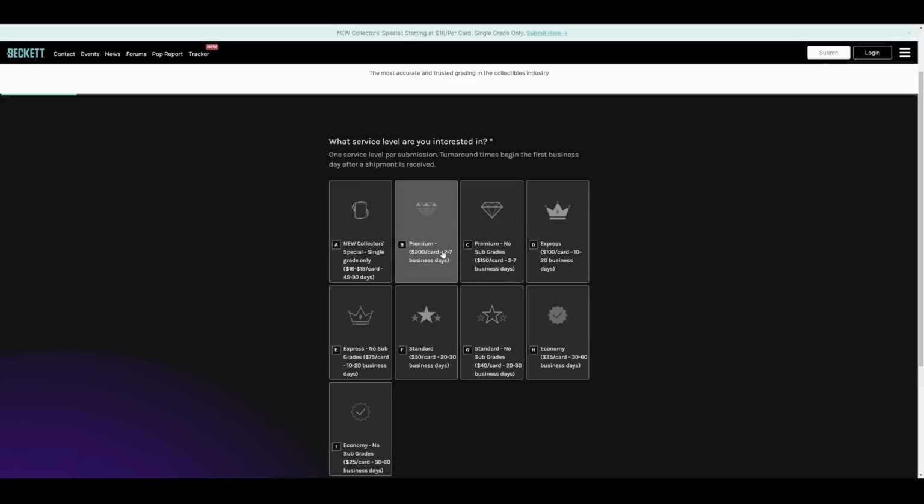So $200 for a 2 to 7 day business turnaround time on a Beckett premium. A BGS 9.5 and an SGC 10 sell within 10 to 15% of each other. Sometimes the SGC 10 outsells a BGS 9.5, sometimes it's the other way around, but it's very close in where those cards comp out.